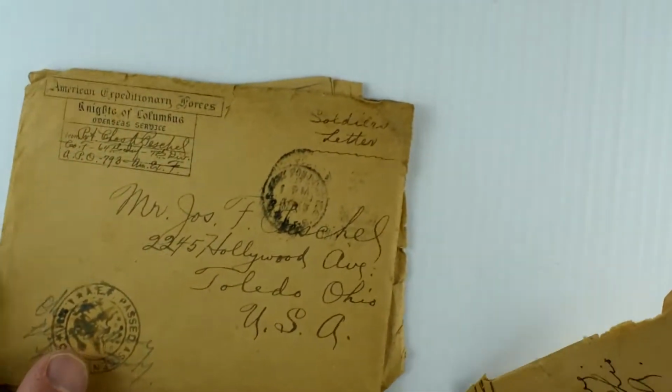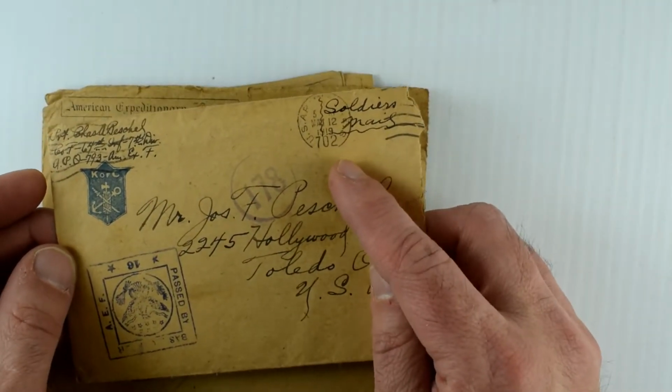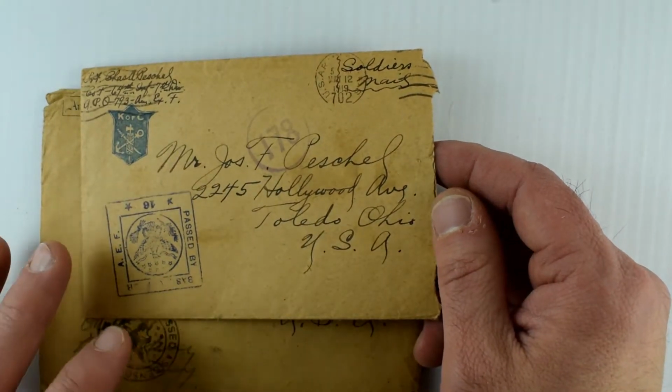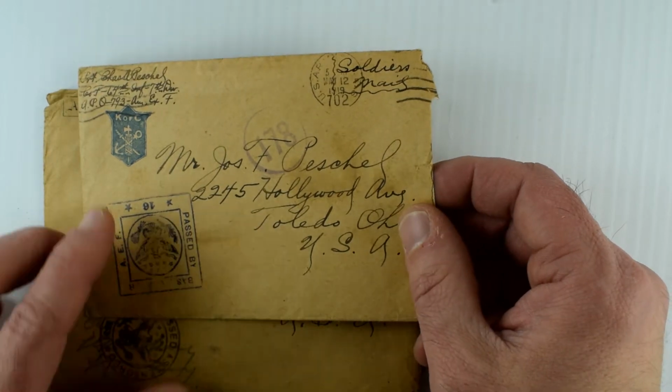I said they had some military mail. You can see the address, soldier's mail. These sell very, very well. If the content's good, like a battle that happens inside, I'm going to read all these. It could be worth a lot of money. It's where he came from.